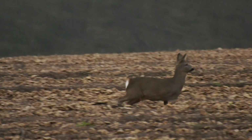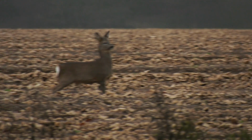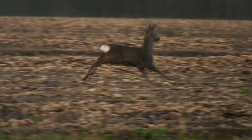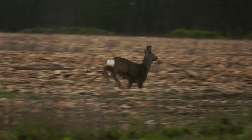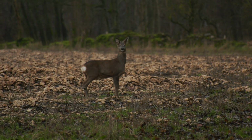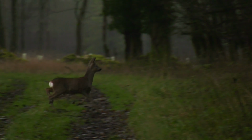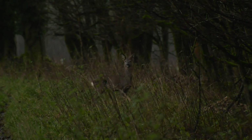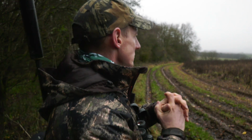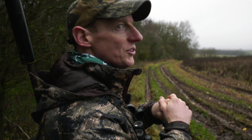Just up ahead, a bold young roebuck moves across an open field and stops for a second glance. A few months earlier, that would have been a dangerous move. That animal would have been in season. But even legal, more than likely, he'd have been off. Nice young buck. We'll push on. Good though, at least we're seeing some.